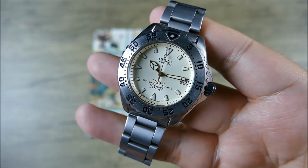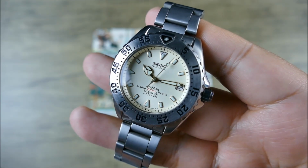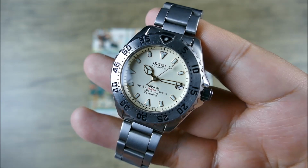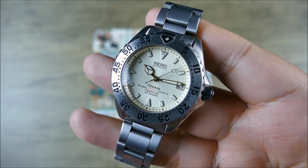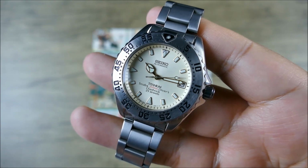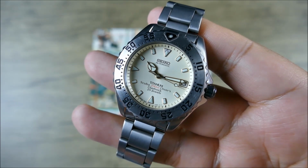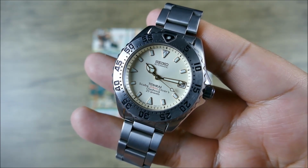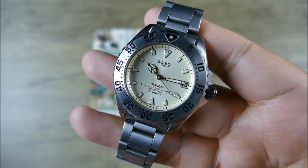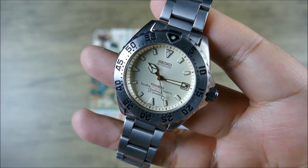So this movement, 4Hz, smooth sweep, very, very nice. This was actually serviced recently, this year, I should say, in 2023, depending on when you're watching this, because you could be watching this in the future. 40-hour power reserve, and it does also offer a hacking seconds hand, which you don't always get in vintage models. Again, this is more neo vintage.